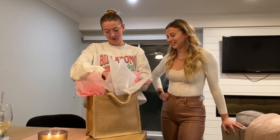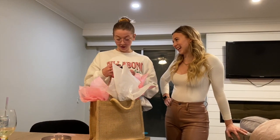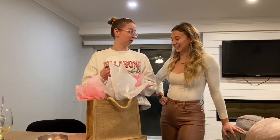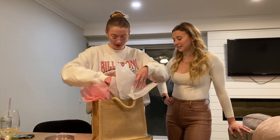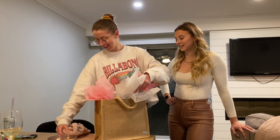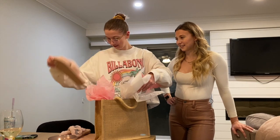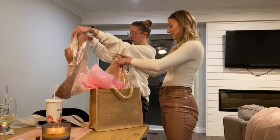Oh, wow. I like this. Okay. Those are for wedding day. Can I wear them before wedding day? Yes. Am I allowed? Slippers? Sister of the bride. I love that. Oh, that's so cute. We made them their larger ones. I know. They're so cute.